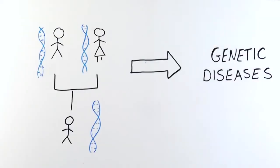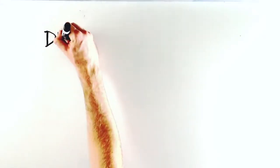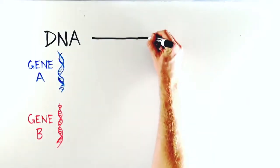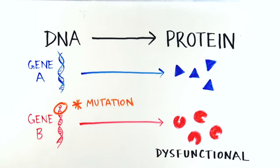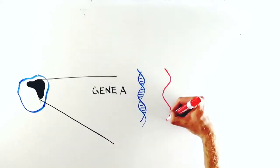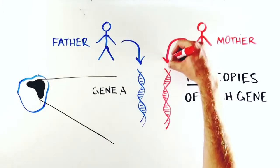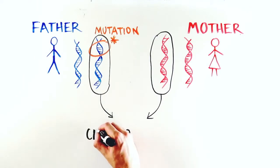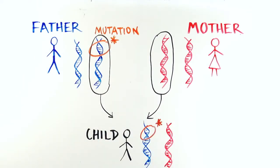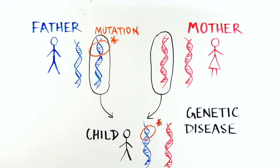Genetic diseases are due to inherited changes in our DNA sequence, which we call mutations. Our DNA is organized in genes that produce specific proteins. Some mutations prevent the production of a functional protein, and this may cause disease. In the nucleus of our cells, we have 2 copies of most DNA sequences. One of the copies comes from our father, and another one comes from our mother. So, an affected parent can pass along a disease-causing mutation to their child. Diseases that are caused by DNA mutations that can be passed on from parent to child are called genetic diseases.